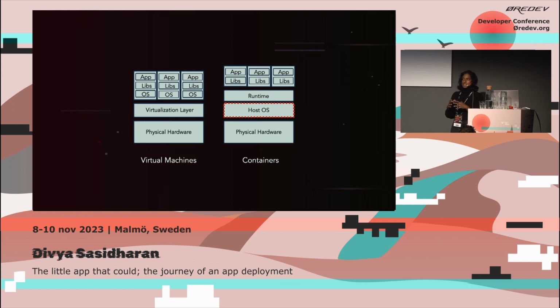And in this method, why it's really handy and really popular is because you no longer have to think about operating system intricacies. So you don't have to plan resources ahead of time. You don't have to think about how your app will really run. You just have to think about how your app logic works and maybe the specific runtime in which you want it to work.